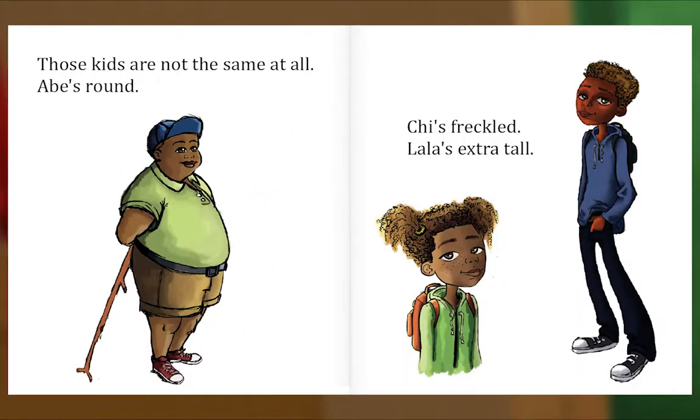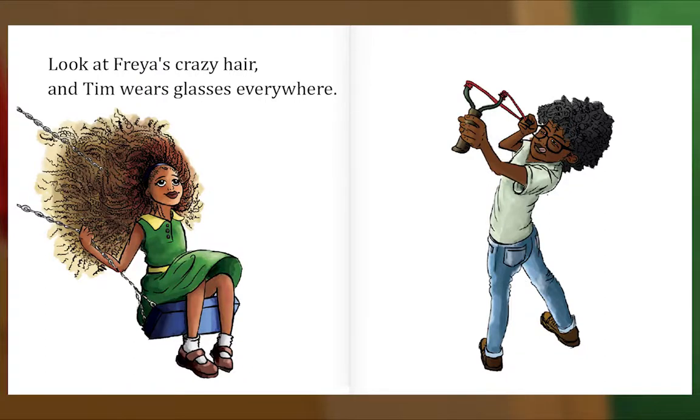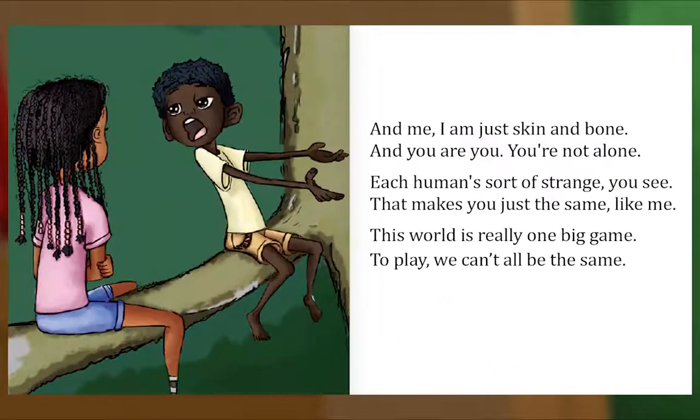Those kids are not the same at all. Abe's round, Chi's freckled, Layla's extra tall. Bam Bam's wild and must run free, while Lulu reads quietly. Look at Freya's crazy hair, and Tim wears glasses everywhere. And me? I am just skin and bone. And you are you.